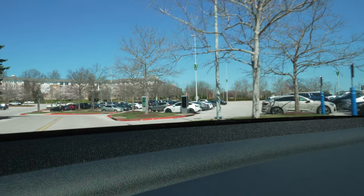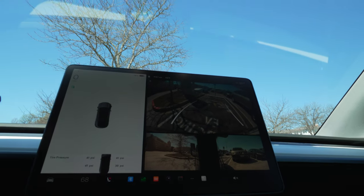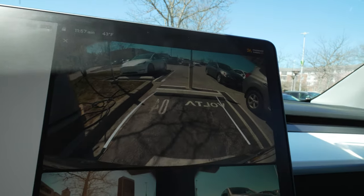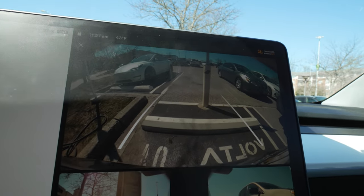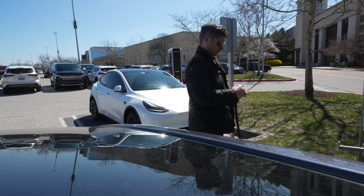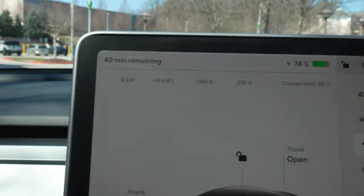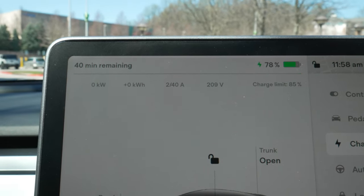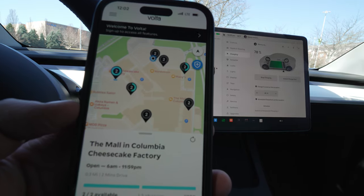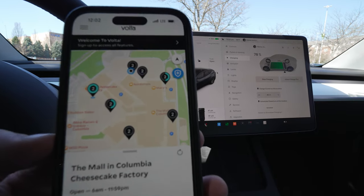That one is taken. Let's see if this other one works here. Careful. In like a glove. Nailed it. Doing it. Four for four. So according to the official Volta app, there are only 1, 2, 3, 4 chargers remaining out of 14. Like I said, people at this mall love their free charging.